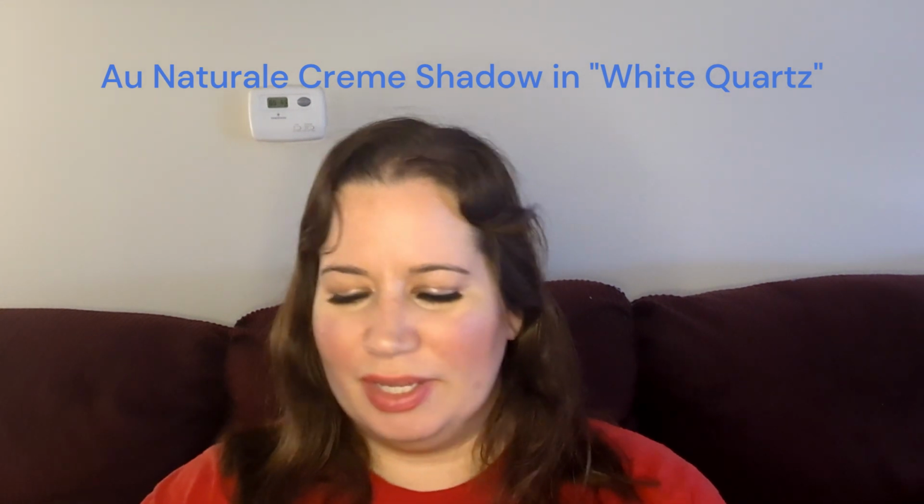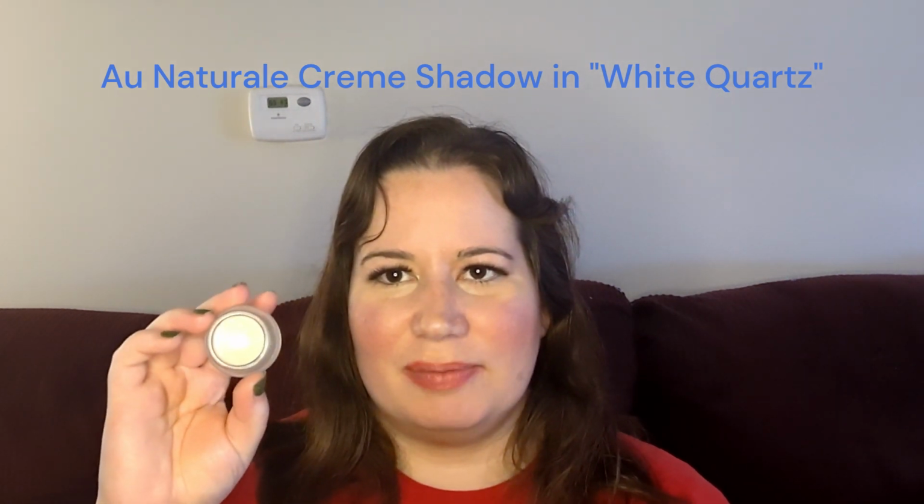In the last update, I got to bring in I-30, and that is something icy. I picked this Au Natural White Quartz Cream Shadow. That's what it looks like there. My goal on this is to hit pan, and I feel like I've used this a lot in the life that it's had with me, and I still do not have jar on it. So I am still working on this.